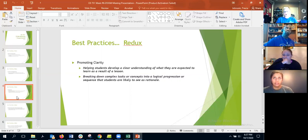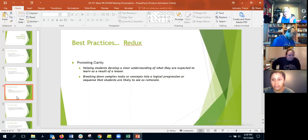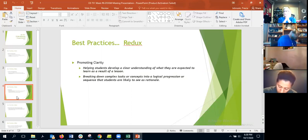We also have to make sure we break down complex tasks into a logical progression. We have to understand what our students' background knowledge is and build schema where necessary so that our students can really understand this. So for example, if they have no clue about, I don't know, the Boston Tea Party, and they don't know what that is, unless we do some schema building about how that occurred, why it occurred, what was the purpose of it, that kind of stuff, it's really hard for our students to grasp some difficult and complex concepts. So we have to not only do that logical progression and sequencing, we have to also give them a rationale behind what we're teaching.